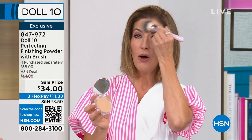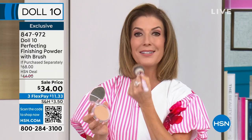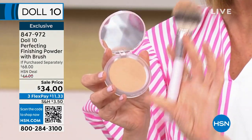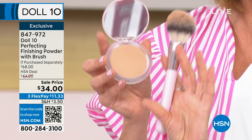When you put this on, all you do is kind of dust that little T-zone. You could highlight your brow. Maybe if it's your cheek that's in that little T-zone that gets a little shiny. It goes on beautifully. It's a buy one, get one. Just the brush is $34. It's like getting the Skin Perfecting Finishing Powder for free. It sells out every single time. We're losing shades. Order that one online. 847-972 is your item number.